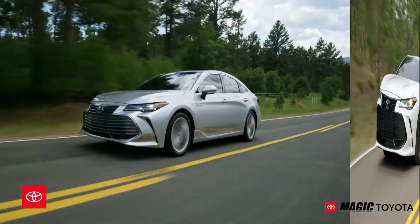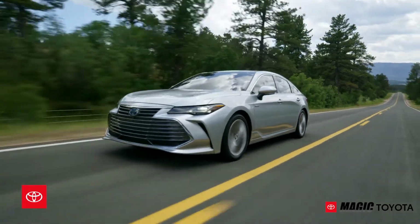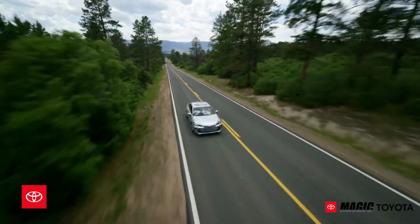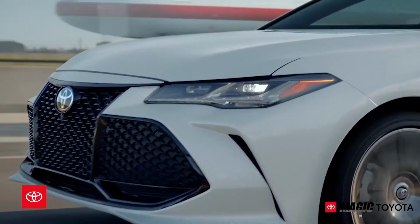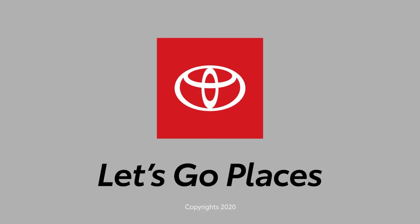The best experience is to come into our dealerships and talk to our professionals. Get the feel of Avalon. The luxury, performance, and reliability are waiting for you now at your local Toyota dealer. Toyota, let's go places.